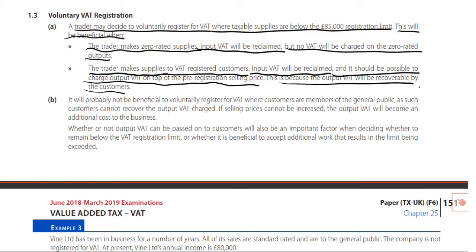We reduce our costs because we can now recover the input VAT rather than suffering the cost of the input VAT. And we still maintain our same set level of sales revenues without impacting on the sales price. Good news. Okay. We'll have a little example now in relation to this just to prove those numbers as we did with the first situation. So we'll just set that example up now.